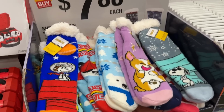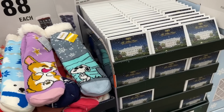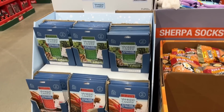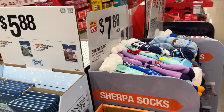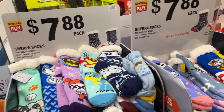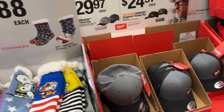And then I saw these random socks. Grab some socks here. I think those are pretty fun socks. And also this little set right here for the White House. Got Yankee Candle options right here. More socks. You can grab some stripper socks and stay warm and have some cool socks to show off. And we have a few more items right here.